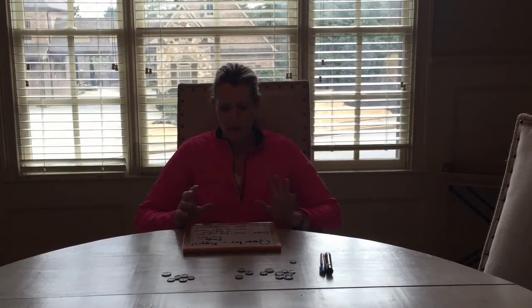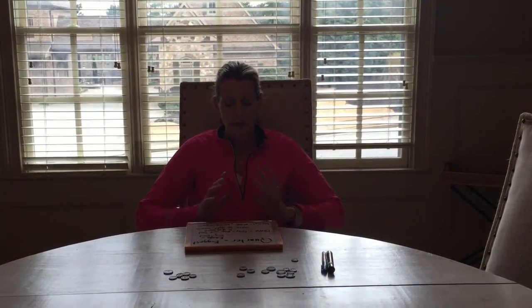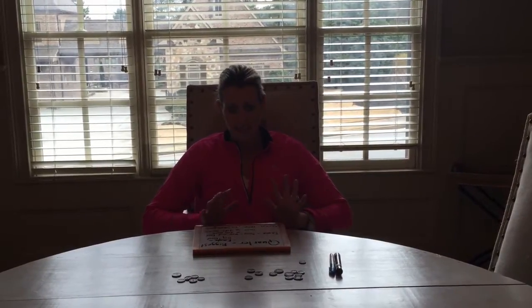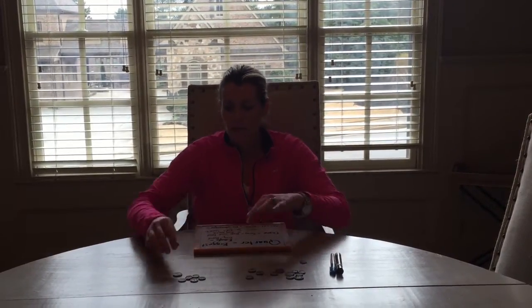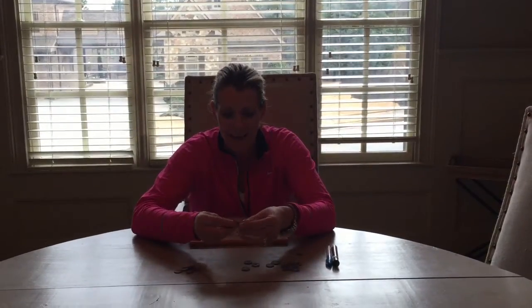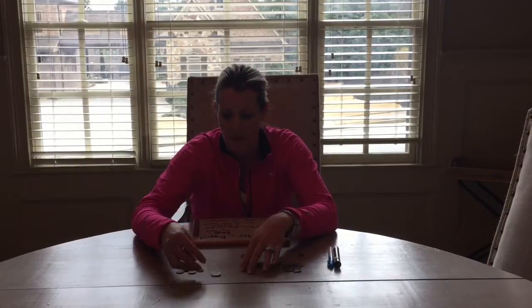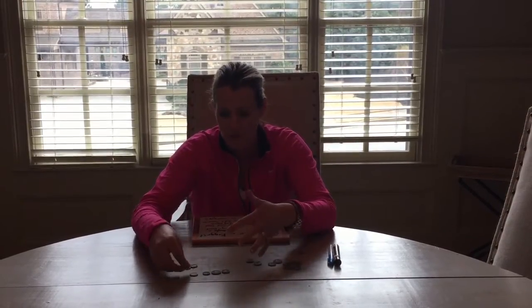By popular request, everyone has asked me to help them teach their child how to count money. It's really easy, and I'm going to show you real quick. You just want to go to the store and buy some plastic coins. These are from a kit that I had in my office. I've got quarters, dimes, nickels, and pennies.